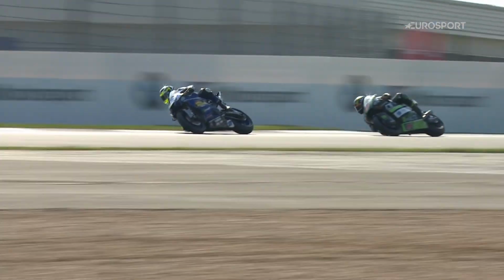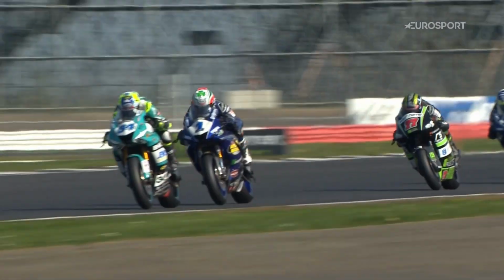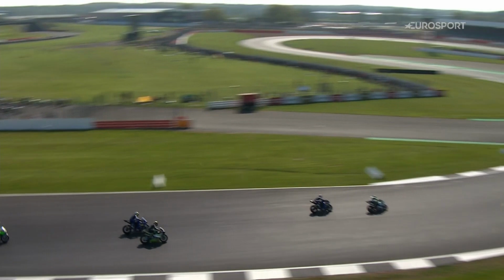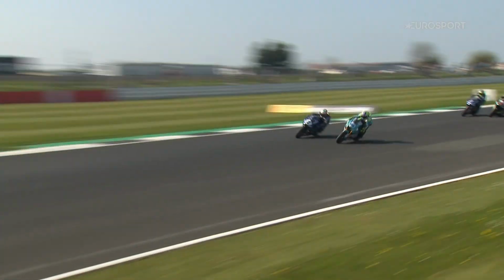The battle amongst those three Yamahas at the front continues unabated, and Jack Kennedy decides he's got to make a move back past Kyle Ryde to keep an eye on what Alistair Seeley is doing. But Seeley holds him off and holds that lead as Brad Jones retakes third place on the road.